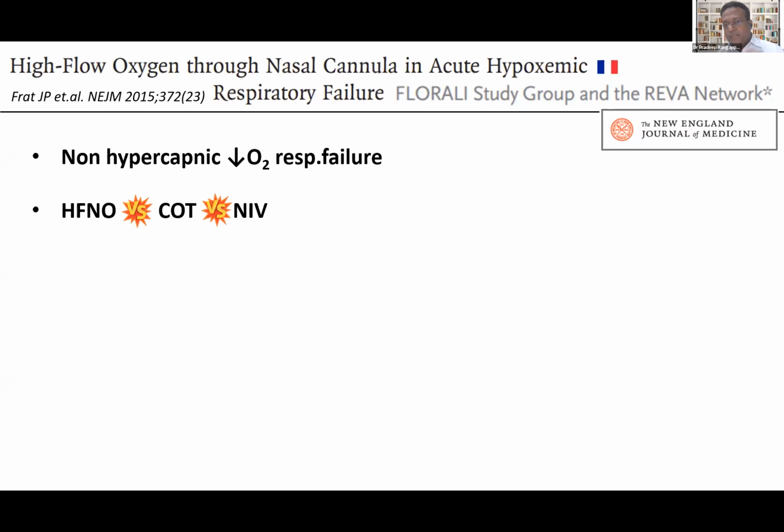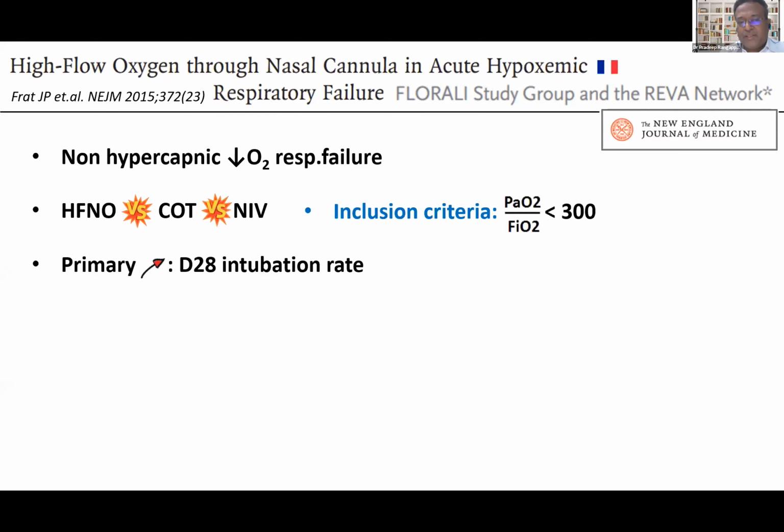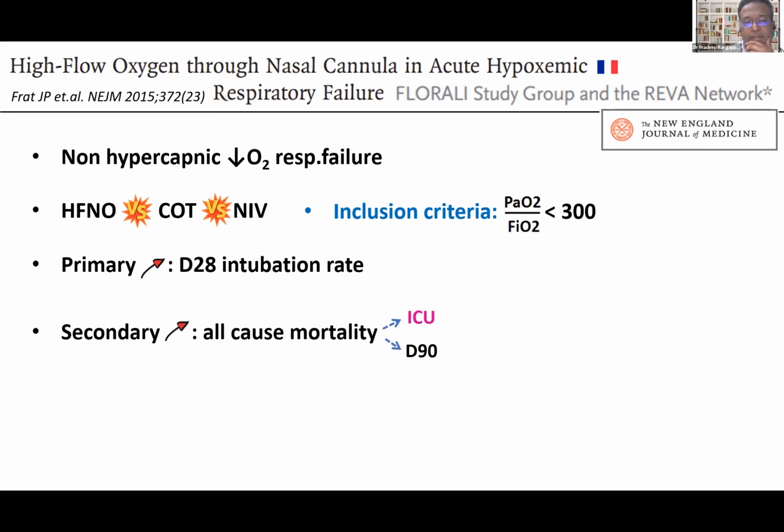So they compared these 3 modalities and took patients who had PaO2 by FiO2 less than 300. At that point of time, it would have been called acute lung injury. The primary outcome was to look at the day 28 intubation rate. They basically saw whether by using HFNO, they could reduce the intubation rates as compared to NIV.